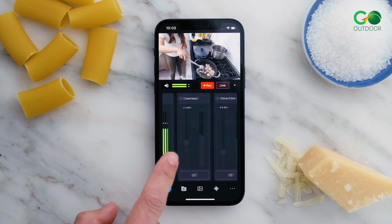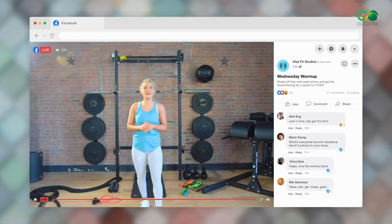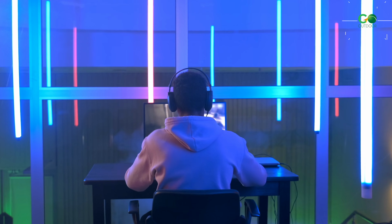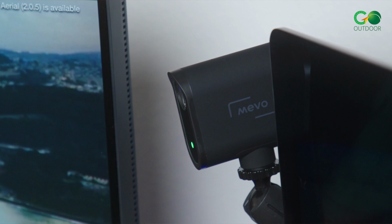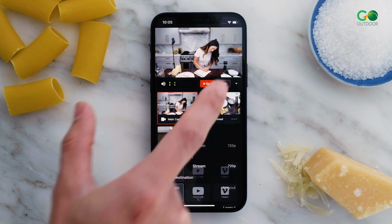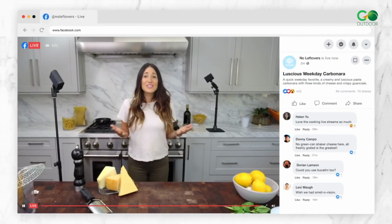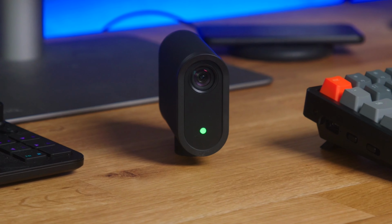Designed for extended streaming sessions, the Mevo Start boasts an impressive battery life, making it ideal for lectures, workshops, or prolonged gaming sessions. The Mevo Start is a distinct departure from the GoPro, especially for individuals contemplating an action camera for live streaming. Tailored specifically for this purpose, the Mevo Start could be an ideal solution for your needs.